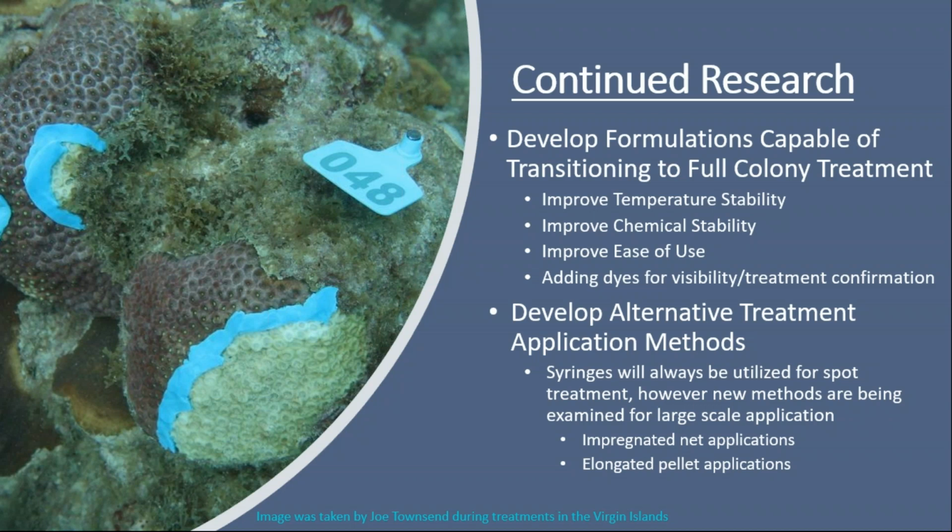Incisions may be made to cut around gorgonians and other non-affected species with relative ease. These nets or cloths would be temporarily tacked to the reef and removed after a short treatment period. Right now, we are targeting between 1 to 3 days as far as how long these treatments would take.